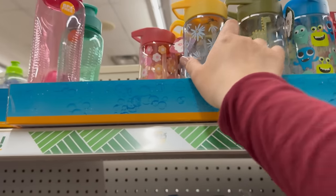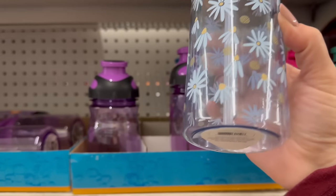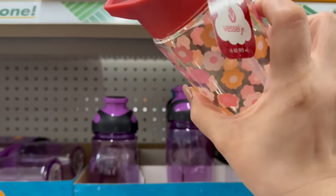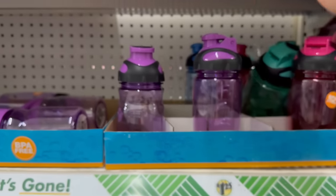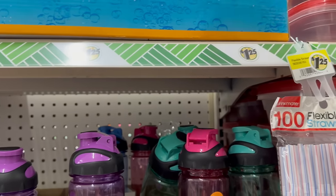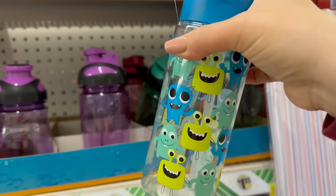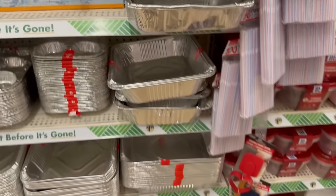But they also have these, they are cute. Look at these. Oh my gosh, those are so cute. That's the brand. You get a 16 fluid ounce. They even have this adorable little dinosaur one. Oh my gosh, those are so cute. And then you got these little monster ones as well. How cute is that? Love it.